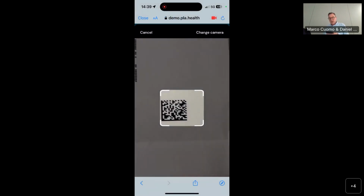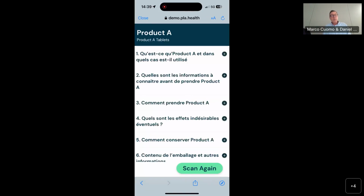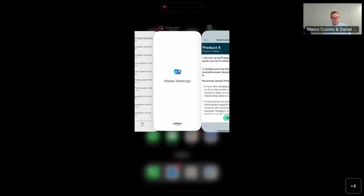So I scan another barcode. And here we have an example of a medicine that is available in different languages. My phone is set to a default English in the operating system, but the medicine pack is not available in English, so it's bringing me up different options in different languages. We'll just use this to show how we would be able to support multilingual versions of the EPI in different scenarios. And so here, for those that would like to read it in French, you can have it there. Okay, so that was the demo.